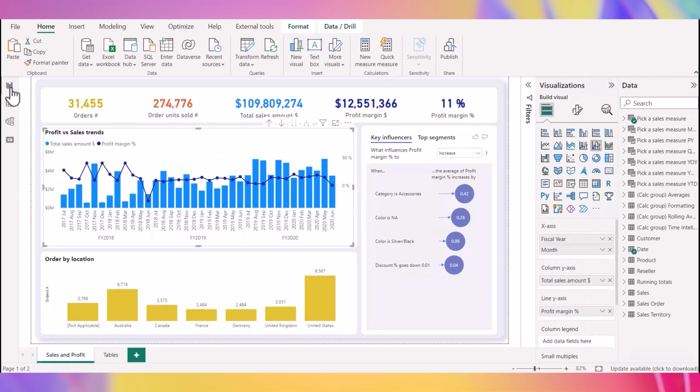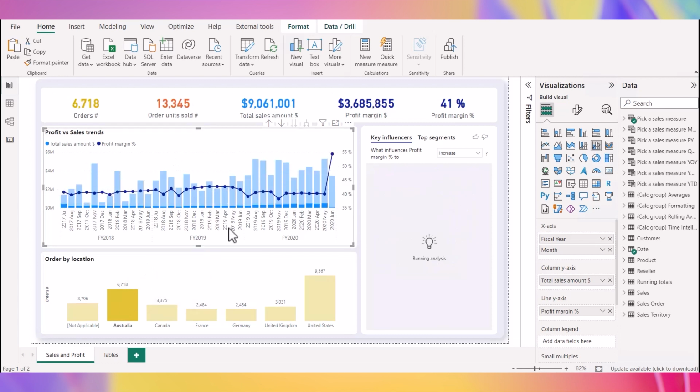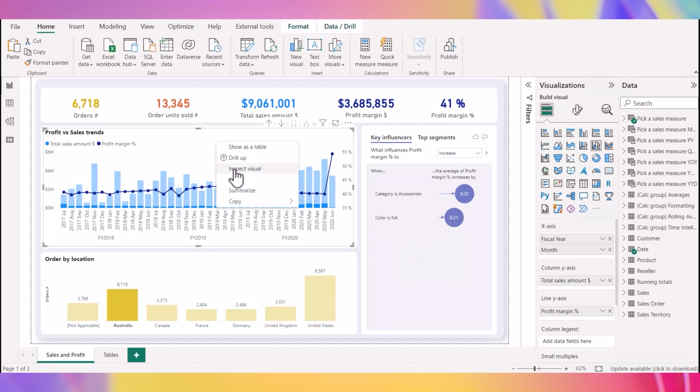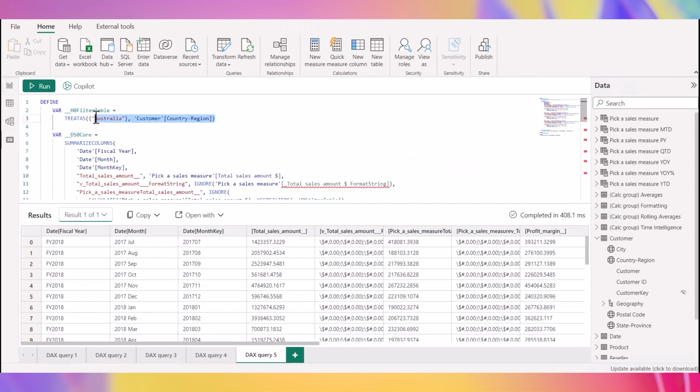Not only will it do it, because it's so tightly integrated in Desktop, not only will it do the visual in this state, but I can actually filter it. Yep. And then do the inspect visual. And it brings the filter? And it brings the filter. So you can see that it brings that filter with it, and you see how it is applied to the visual.